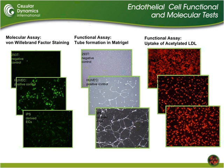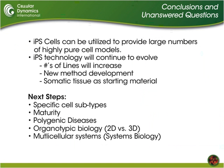So, conclusions. Hopefully what I've shown is that IPS cells can be utilized to generate large numbers of highly pure cell populations, and that these could potentially be very valuable models in the drug discovery and pharmacology realm. I think there's one thing for certain, that IPS cell technology will continue to evolve. I think you're going to see the numbers of lines overall increase. I know the NIH has activities to generate over 1,000 lines, and Cornell and Harvard and a variety of others are moving forward with generating large numbers, so there'll be a plethora of starting material to leverage.